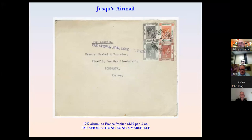The French had an exchange office at Marseille, and Hong Kong issued a Jusqu'à marking, par avion de Hong Kong à Marseille. Here's a 1947 example, again with the 2 and 8 making up a 10 and 20, and the 1 for a $1.30 rate per half ounce.